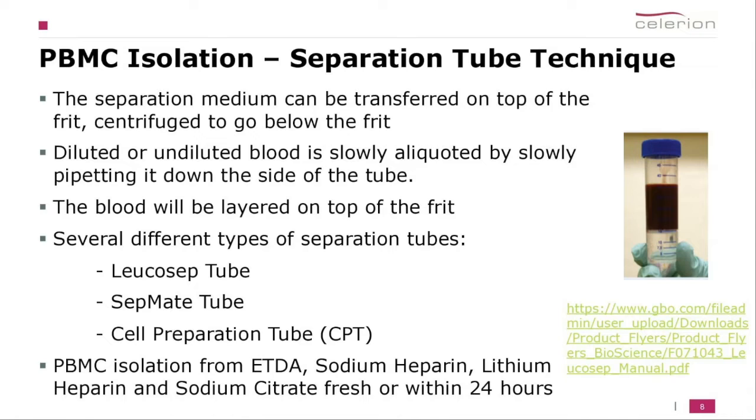PBMC isolation can be done with blood that is collected from several different anticoagulants, such as EDTA, sodium heparin, lithium heparin, and sodium citrate, that is collected fresh or within 24 hours.